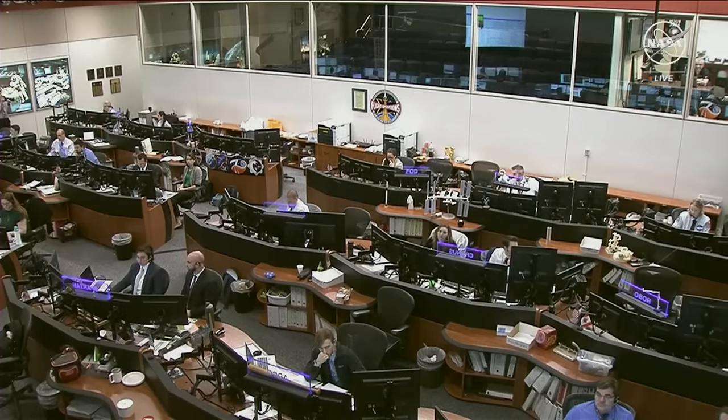And once soft capture is complete, we will have those hard capture hooks you were talking about begin to engage. There's 12 of them in total, but they'll engage in two groups of six. So the first six will engage, and then the other six will engage. And at that point, we'll have a successful hard capture docking. There will also be an umbilical that does attach from Dragon to the International Space Station. So while Dragon does have its own internal battery power, while it's docked to the station, it will connect with the International Space Station's power.